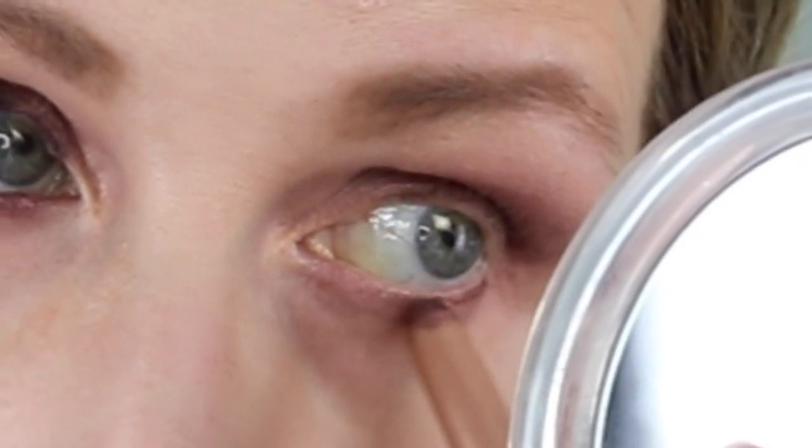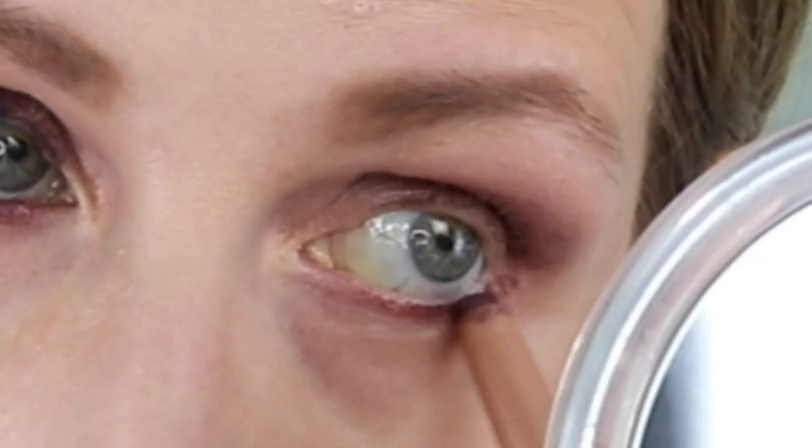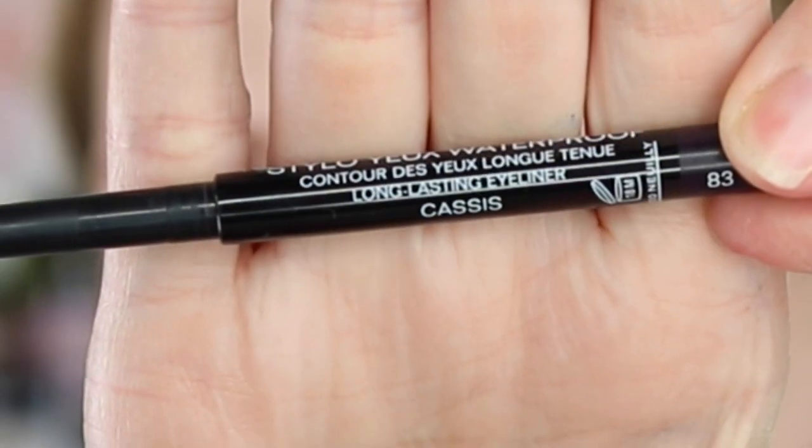Now I'm going to take that same first color and put that on my lower lash line. And I got a little sloppy, but it's okay. I'm going to leave it for a second. Now, before I blend it, I'm going to take this. This is from Chanel, in the color Cassis? I don't know how to say it. It's kind of a plummy color, so it goes really well with this.